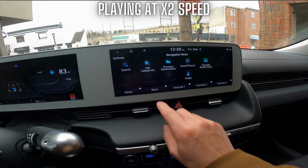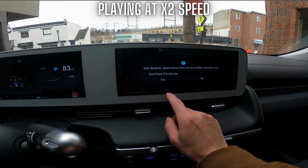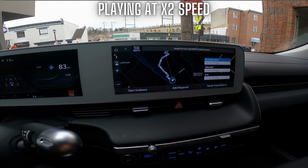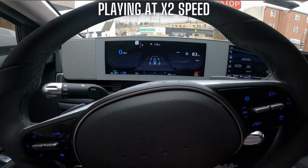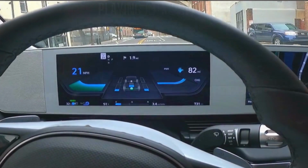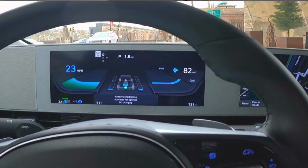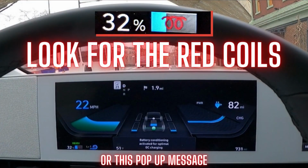We're gonna start with some footage in the Ioniq 5. Here it is. Now, just like normal, you go through the navigation settings. You want to select POI categories, then EV charging station. And once that's done, then you wait. And hopefully you'll see those red coils, or for some people a snowflake, show up and it'll say battery preconditioning started. And there you go. So clearly it does work with this Ioniq 5, which does not have Bluelink, does not have connected services.